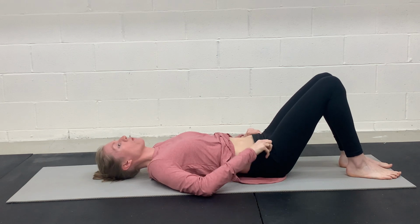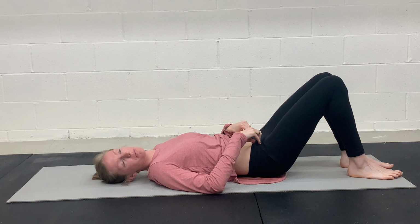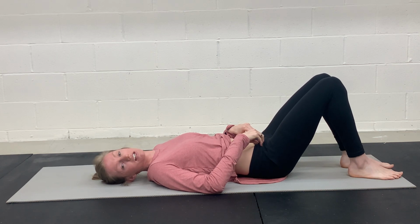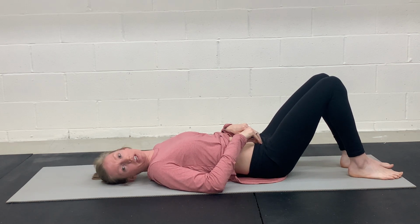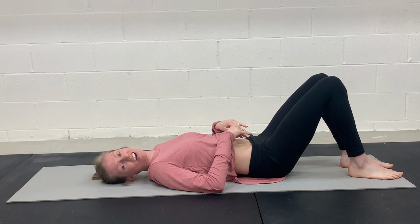So once the scar is fully healed, typically about 6 to 8 weeks postpartum, everybody's different. Some heal much quicker, some take a little bit longer. Once the scar is fully healed, there's no signs of infection or anything, it is a good idea to start touching the scar and get it moving.